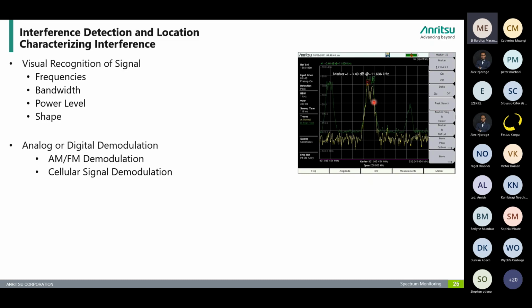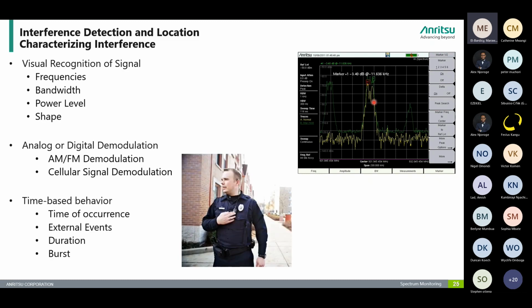And finally, which is very important, you need to characterize some time-based behavior of the signal. When does it occur? Is it triggered by external events? Now, external events can be many things. For example, like we see here, there's a policeman using his push-to-talk device, or maybe a car is passing by with a jammer. In some cases, for example, a gas station, at the end of the day, is sending back the receipts of the day. There's a nearby university or a nearby lab that's doing some RF testing.